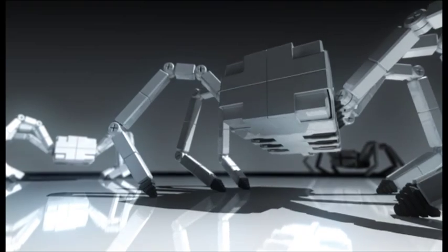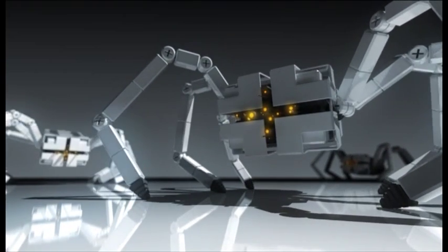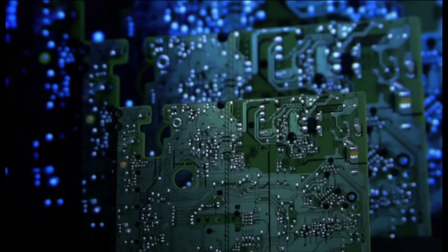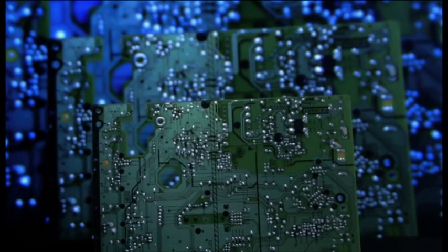No longer confined to science fiction, nanotechnology has the potential to revolutionise the products and processes of the future. Well, what is it about this tiny technology that's got scientists working on the FP7 project NanoHex so excited?